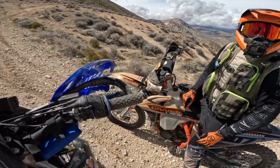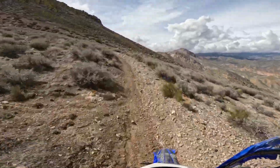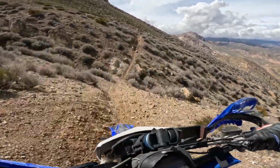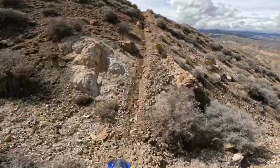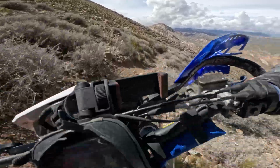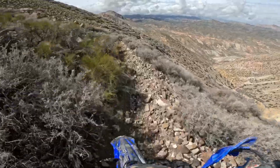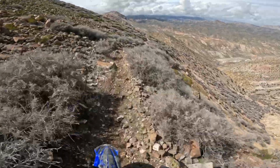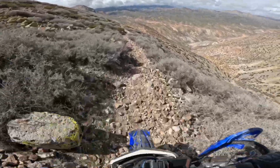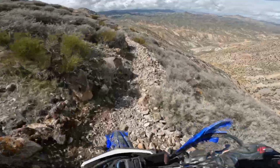Kyle's handlebars are loose. He was having an issue with that all day long. It's not the bar, but the bolt holding on the mount for the bar was loose, and he kept retorquing it, and it kept coming loose. I don't know if that's a KTM issue. If you guys have issues with your KTMs, throw a comment out there. Maybe that's a known issue. Maybe that's just him. Maybe he just needs some Loctite down there, or he wasn't hitting the right torque. I was just doing it by hand, so not doing the correct torque amount.